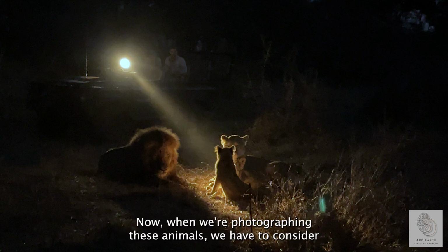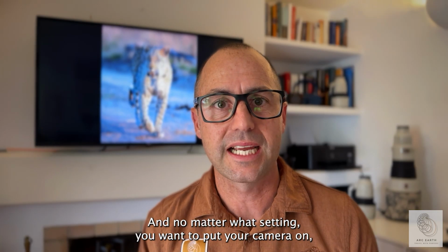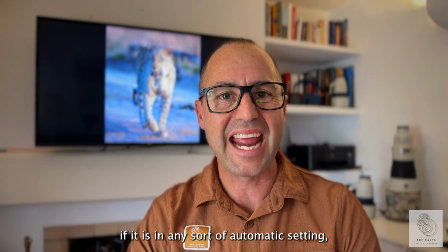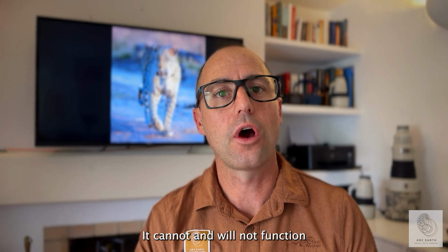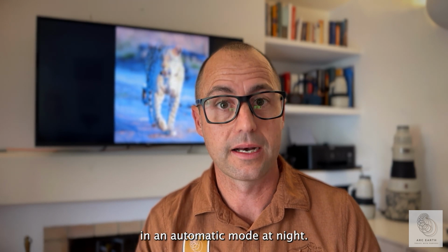Now, when we're photographing these animals, we have to consider that we are now in a pitch black environment. And no matter what setting you want to put your camera on, if it is in any sort of automatic setting, the camera is going to be stupid. It cannot and will not function in an automatic mode at night.